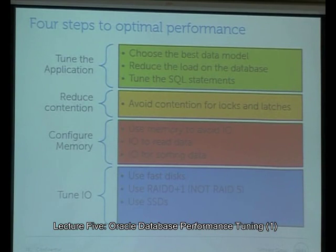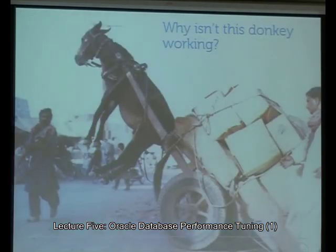And then today, in today's world, we can also use solid-state disks, which means we can get a big performance improvement just by spending some money. So just to illustrate that first problem, what's wrong with this donkey?